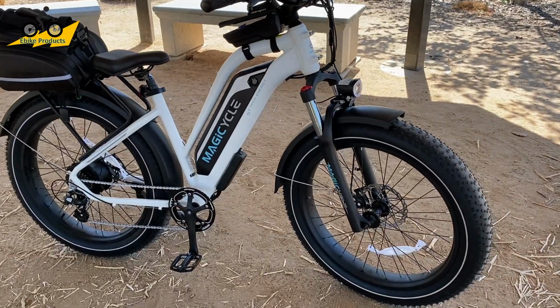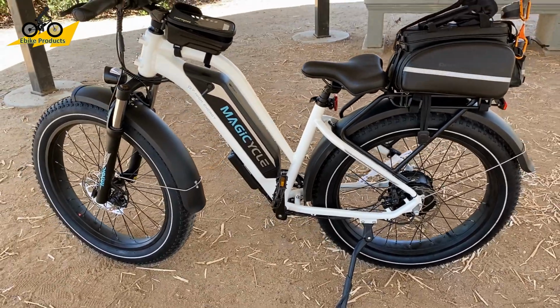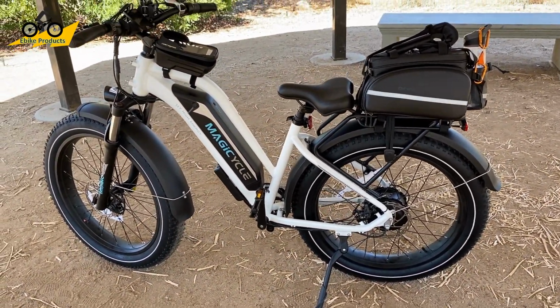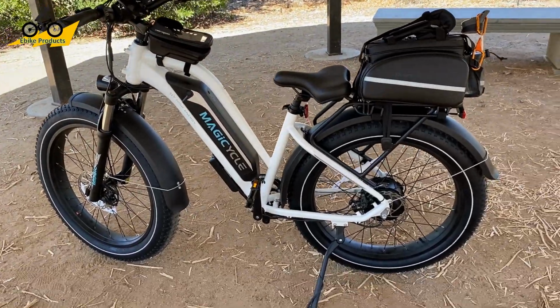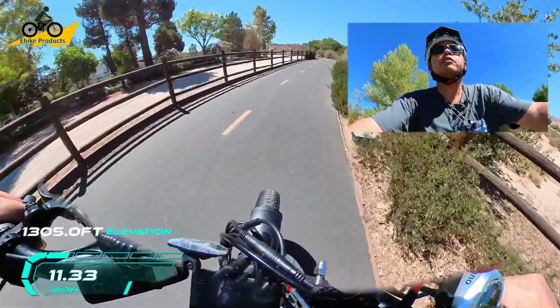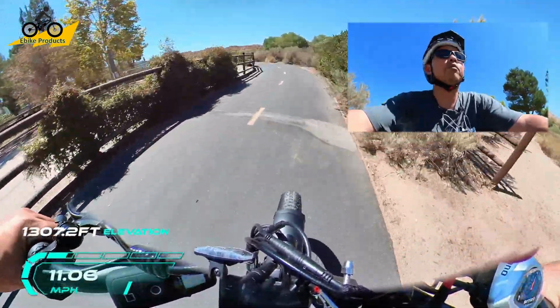For now, I'm going to head home. Like I said, I just have to do some minor brake adjustment. But this is the maiden ride of the Magicycle, and let's see what videos we'll be able to put out tomorrow. I have the bike in pedal assist 1 right now, and it's kind of cruising again. It actually stays on a higher level than most other bikes that I've been on.